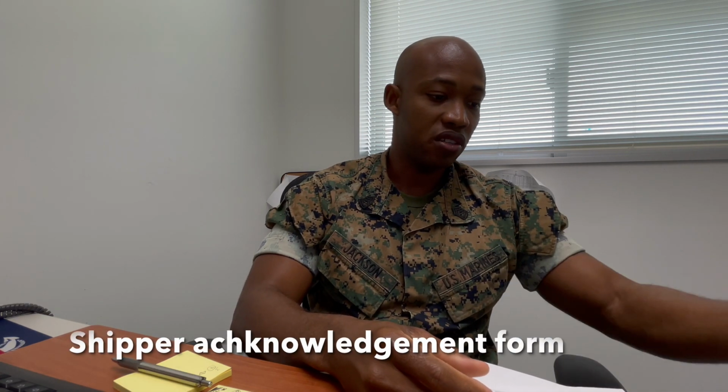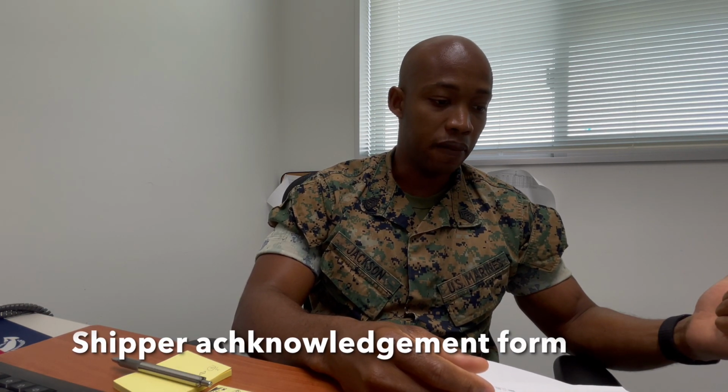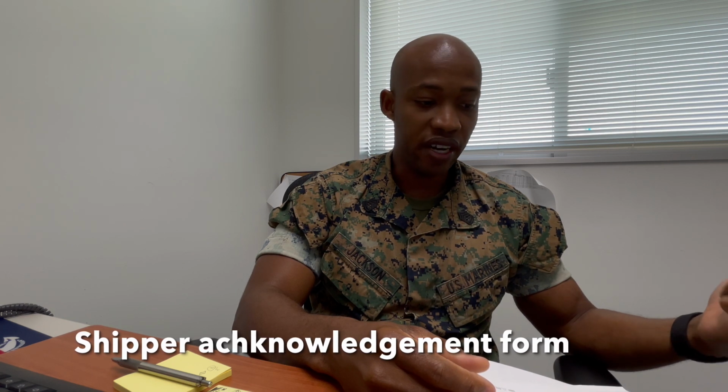Then you have your shipper acknowledgement form. That's just a bunch of initials telling you that your license plate, you have to deregister your car. If your car has recalls, it can't be shipped, but again, that doesn't apply to cars 25 years or older. You're gonna sign and date that. After that, you're gonna have the DD form 1797, which is your personal property counseling checklist. This you get from DMO. Again, you're just gonna sign the back of it, and that's all there is to it.